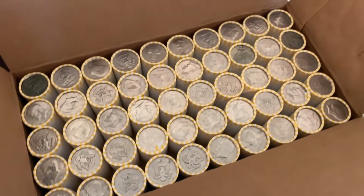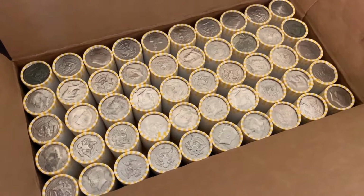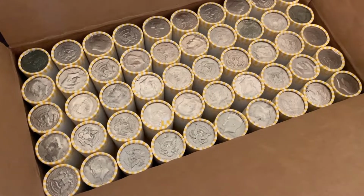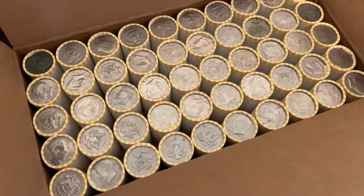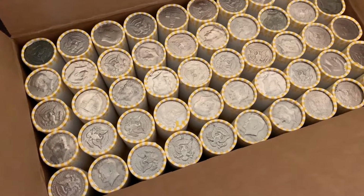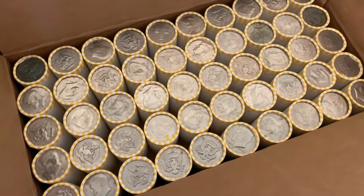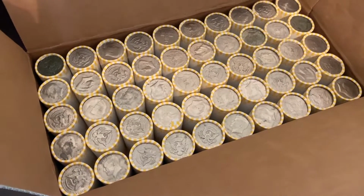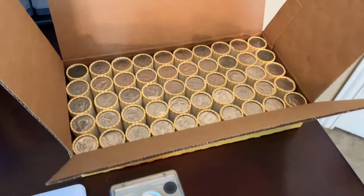I got all bank wrapped rolls, which is good because when I was getting 10s and 15s of rolls that were customer wrapped from the bank, I was not getting anything worth keeping. So I've already checked to see if there's any enders, and I don't see any that look like silver. I definitely don't see any dates. I didn't check the other side because I just wanted to get in and open them up.